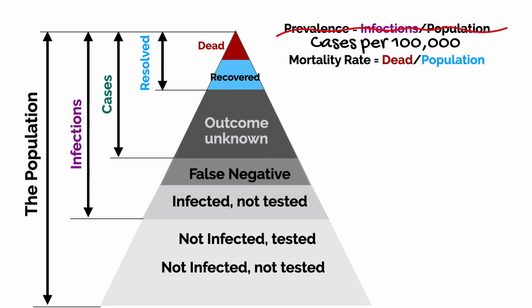Mortality rate is fairly simple. It's the number of people that have died divided by the entire population. This is something epidemiologists like to do, and it's very useful for chronic diseases where you can compare year to year, for example, how many people die of heart disease and cancer. For a rapidly shifting situation such as COVID-19, it's not as helpful, and for you, it really isn't helpful at all. So we're going to cross that one off the list.